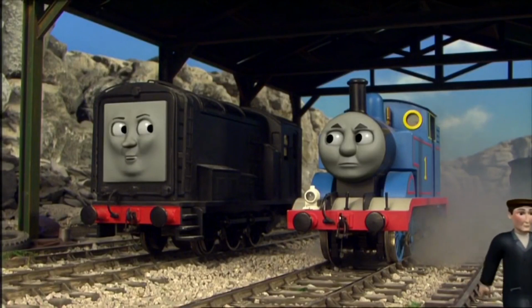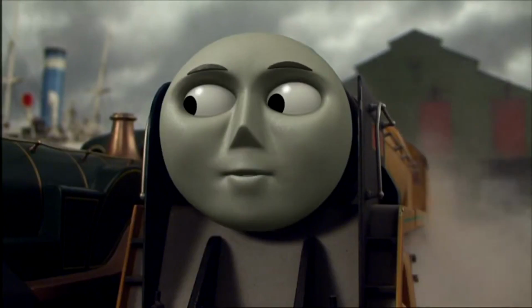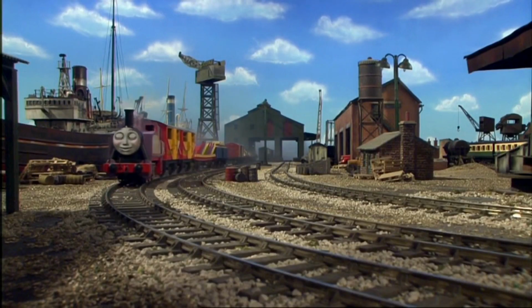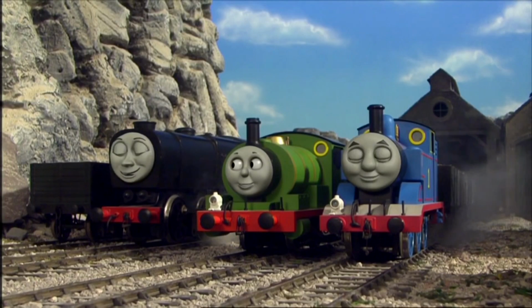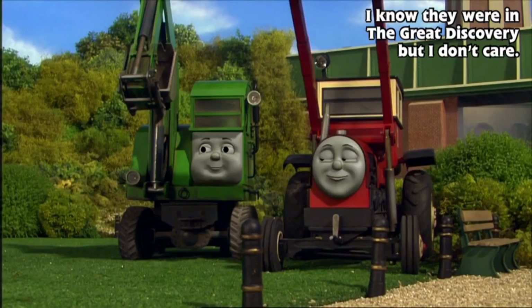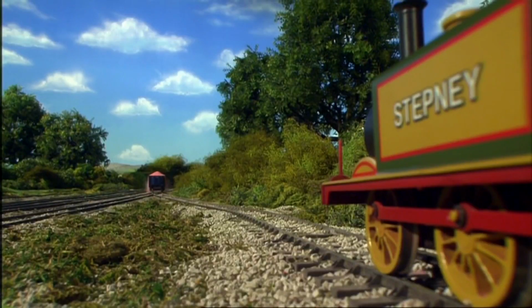There are a couple of episodes this season that focus on secondary characters, like Murdoch and Hector have lead roles in James Works It Out and Excellent Emily respectively, and hell, one of the episodes has Rosie as the lead character. They even brought back a lot of forgotten characters, like Doc, Donald, Douglas, Murdoch, Arthur, Oliver, Toad, Trevor, Jack, Alfie, and even Stepney. Frickin' Stepney! But only to be used for one of 3 things, if not all 3.